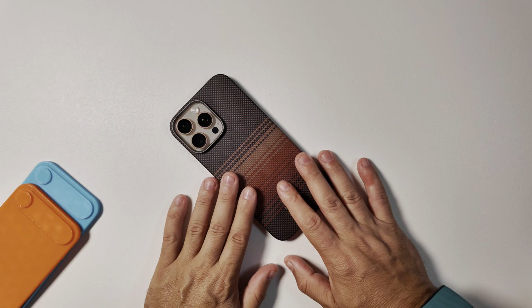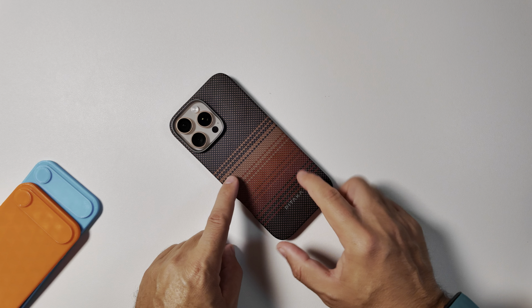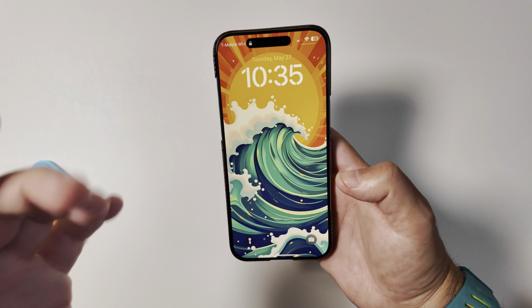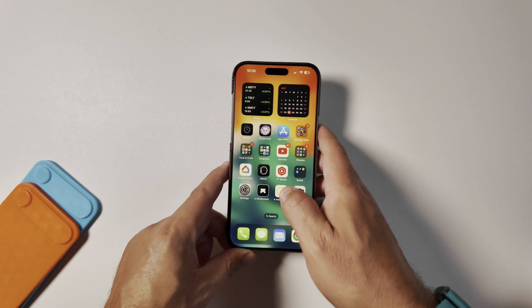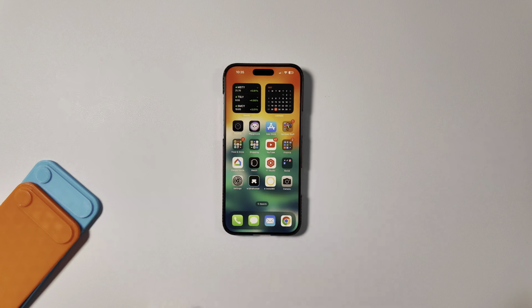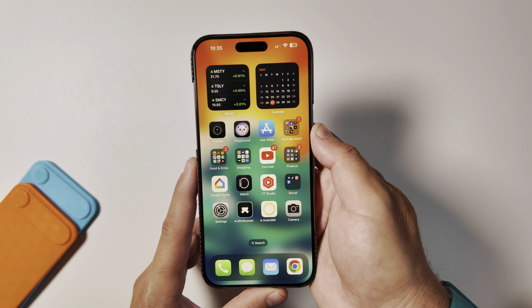Okay, I didn't think we were going to have to make this video after a few good weeks of iOS 18.5, but as usual, unfortunately, issues are starting to arise here and we need to talk about them. So, first things first, it is the 27th of May. We've been using this update for a couple weeks now, and unfortunately, it has progressively gotten worse.